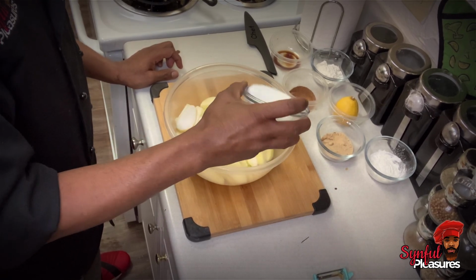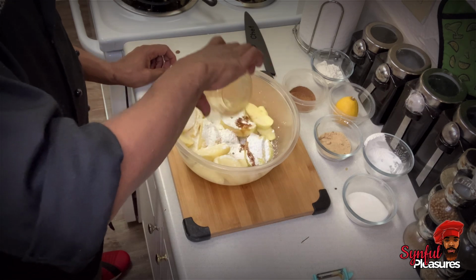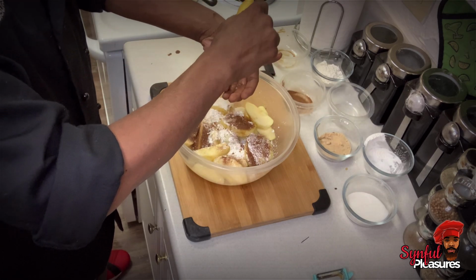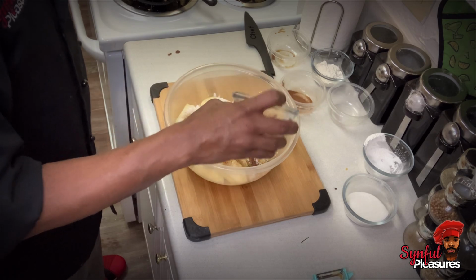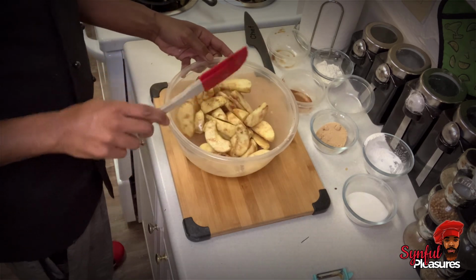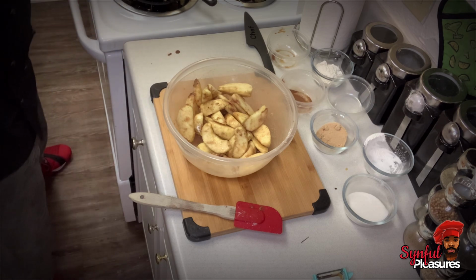Now we're gonna go ahead and add our sugar. We're gonna add our cornstarch, our vanilla, our cinnamon and nutmeg, our lemon, our brown sugar, and then we're gonna give that a nice stir. And we want to make sure all of those flavors combine. Make sure all of the cornstarch and the sugars and everything mix with those apples. And we're going to get that ready to go into our skillet with our melted butter. It's going to be so good.